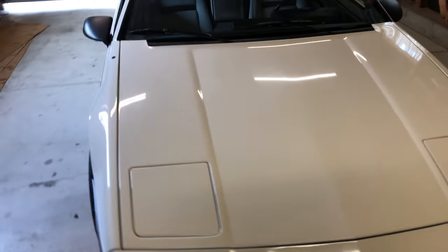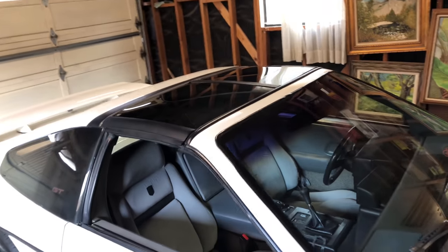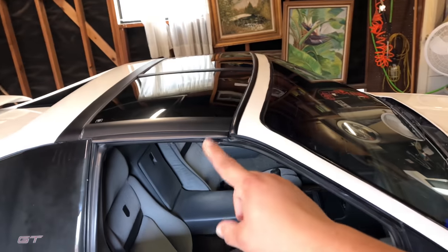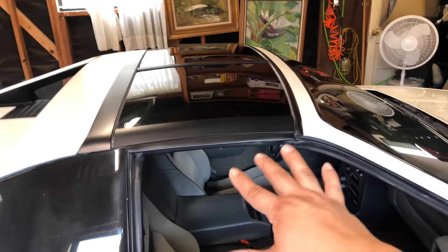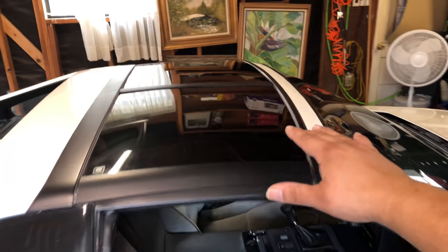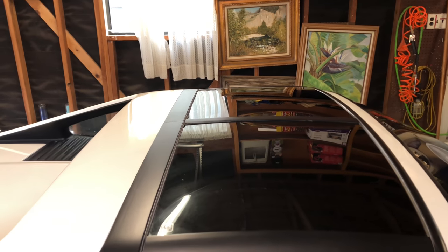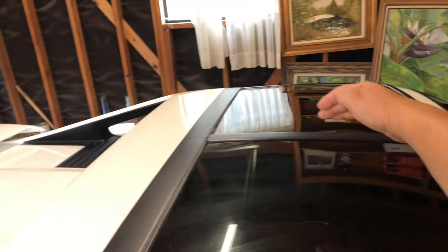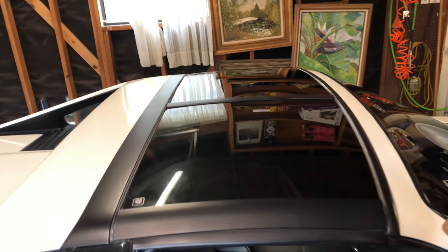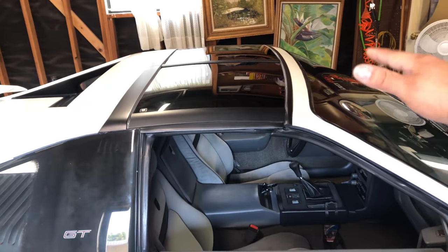Let's see here. Let's go to the T-tops. Look at that. Those things are so cool, and I'll take those off in a really quick minute. But the idea behind the T-tops is to give you that targa top feel without sacrificing too much rigidity. Instead of having the full targa top, which would be a whole panel that comes off, this little spine right there helps with rigidity. And so that actually makes it a little bit more rigid than the true targa top, which is the panel that comes off.